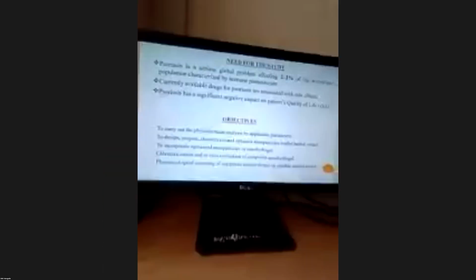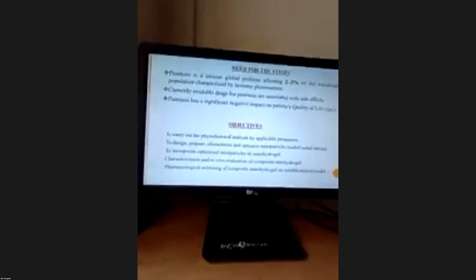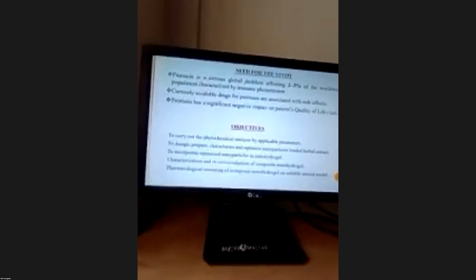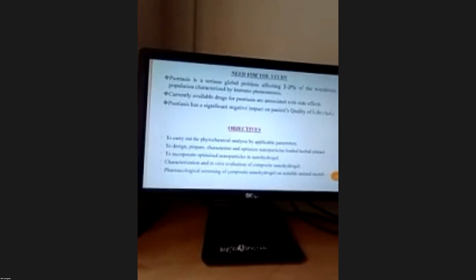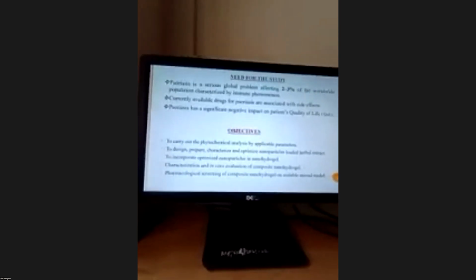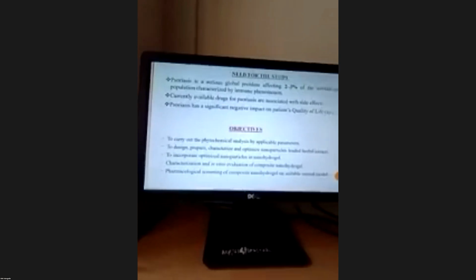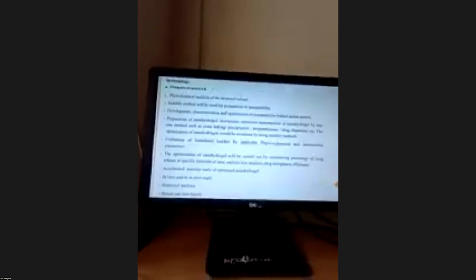Next one is my topic objective: to carry out the phytochemical analysis by applicable parameters, to design, prepare, characterize, and optimize the nanoparticles loaded herbal extract, to incorporate optimized nanoparticles into nanohydrogel, its characterization, and finally pharmacological screening. Then these are the review of literature. Then methodology.